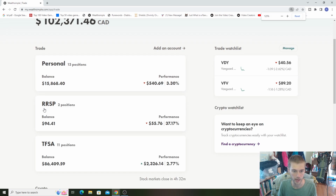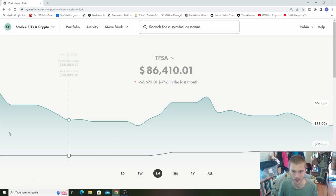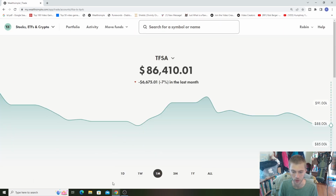We'll do a quick little recap of the portfolio before we get into things. So we have the personal account here, which is one portfolio, and then we have the TFSA, and the TFSA has gone down quite a bit, currently at $86,000. Let's track the past couple of days here to see how things have been going.